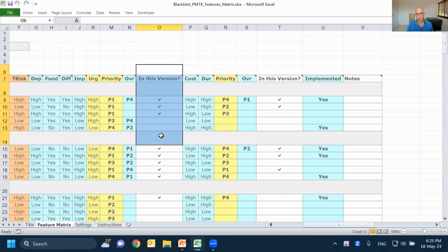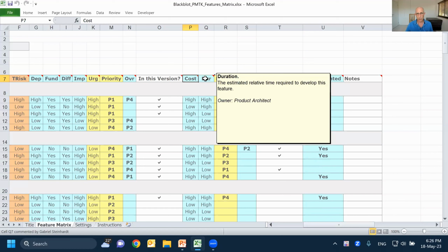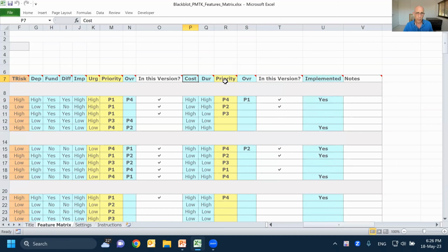And we have not considered things such as the cost and duration of developing a feature. Some features take more time to develop and some features take more money to develop. And you need to balance that out. So what we have over here is two more parameters to consider: the cost, the estimated relative cost to develop this feature, high or low, and duration, the estimated relative time required to develop this feature, high or low. And through combinations of cost and duration, we have four combinations, we can reprioritize the original, let's call it wish list, considering the cost and duration of those features.